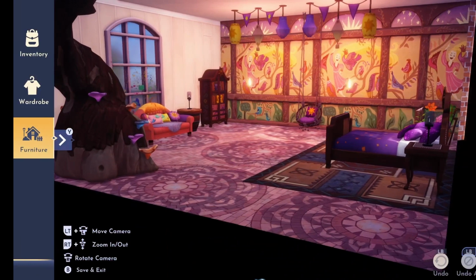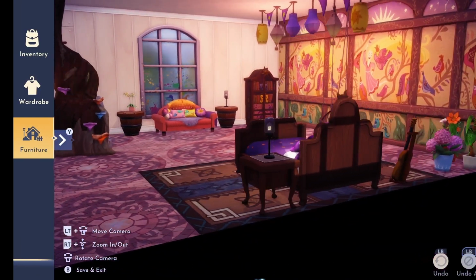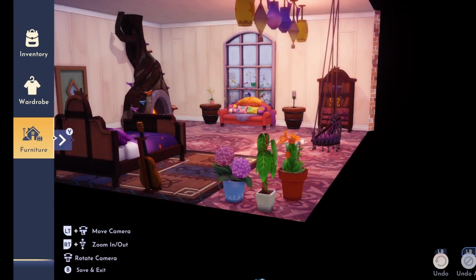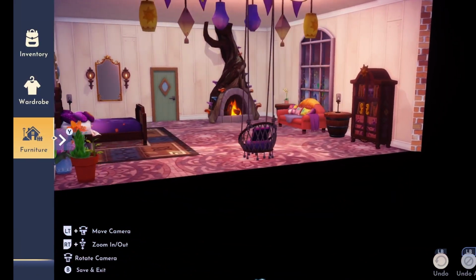So here's our little tour. I like to go into building mode because I have more control over everything. And I hope you enjoyed it, and I hope you like this colorful room from Tangled.